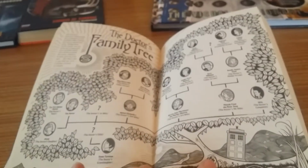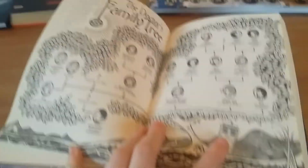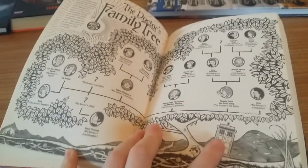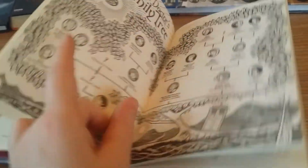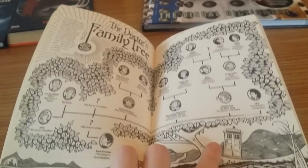So that's basically it. So don't moan, don't complain. It's written in black and white in a BBC book. So he married Elizabeth I, Marilyn Monroe, River Song, and obviously his first wife. Very important. Okay, so this is the end of this review.